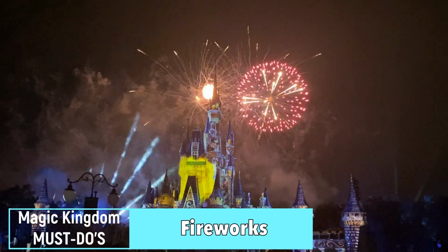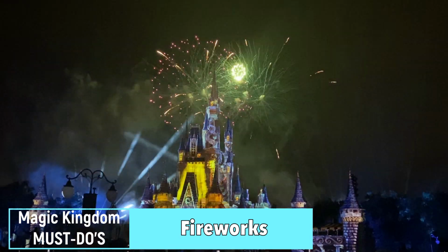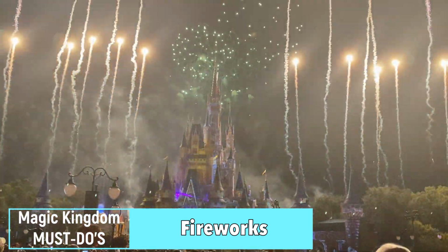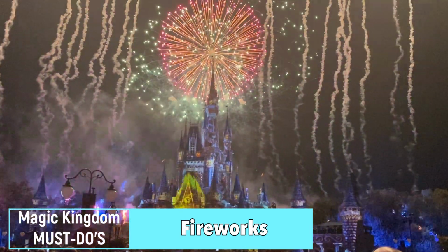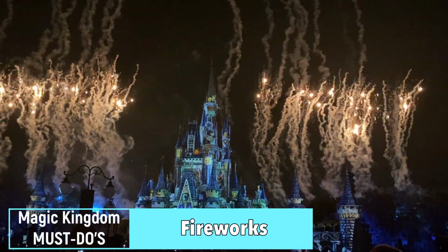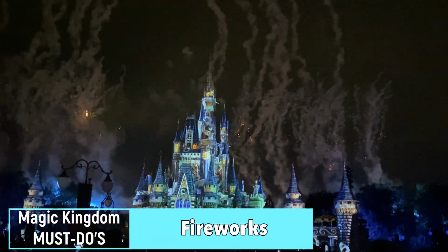Or we really like the spot right in front of the castle. If you want to see the full projections, then you're probably going to want to be right up there, close. Right now, unfortunately, the fireworks aren't going. I'm thinking they're going to be returning fairly soon. There've been rumors of testing, but nothing has been confirmed yet. But this is our dream day, when parades and fireworks are back.